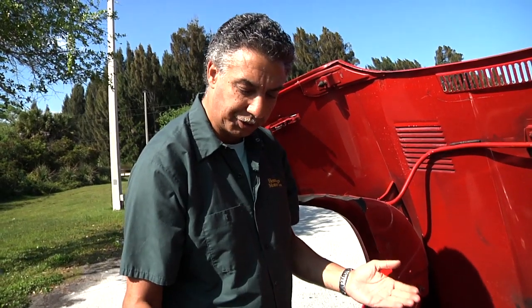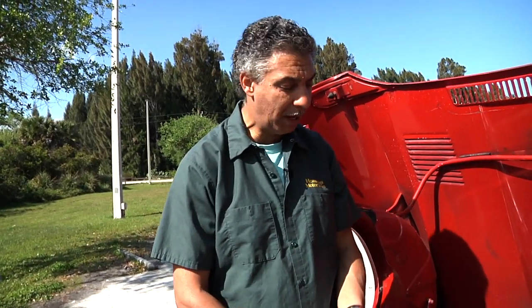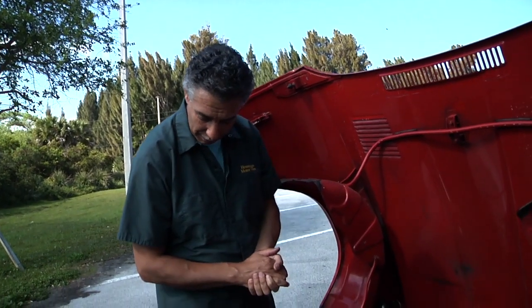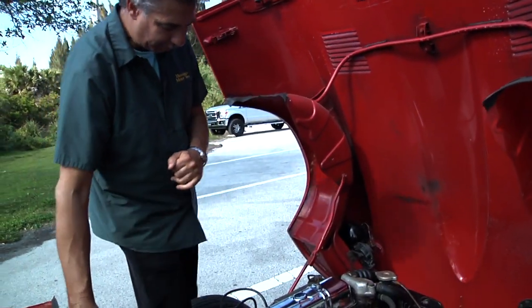And that's what makes original cars so special. We need to preserve as many of them as possible for the hobby. Doesn't matter whether it's a Hudson or Packard or Camaro, Triumph, MG. If the car is original and it deserves to be kept in the original state, you need to do that. So let's look at some other features of the car.